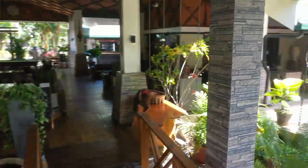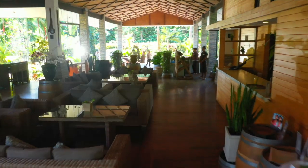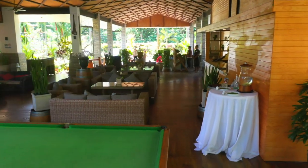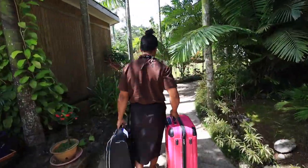The property is amazing. That's probably my favorite part about it. Just everywhere you look, it's lush, it's beautiful, so well maintained. Walking to our room, you're walking through a manicured, lush jungle. There's no better way to say it than that. Beautifully manicured. All the trees are trimmed back. It's just like a massive garden.